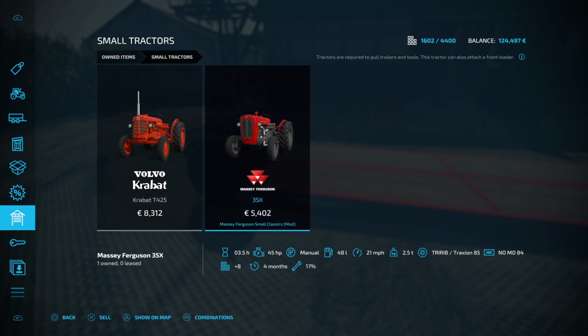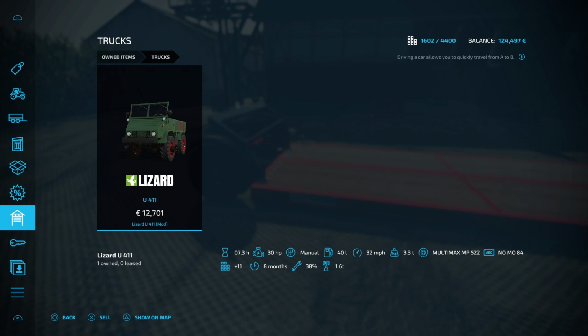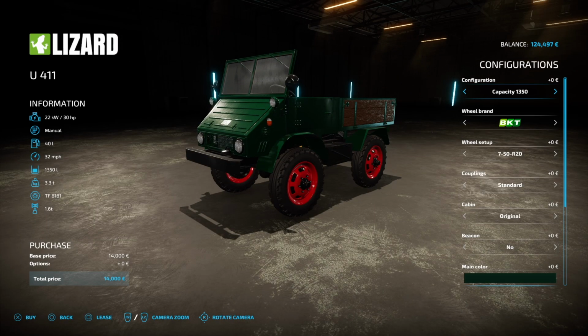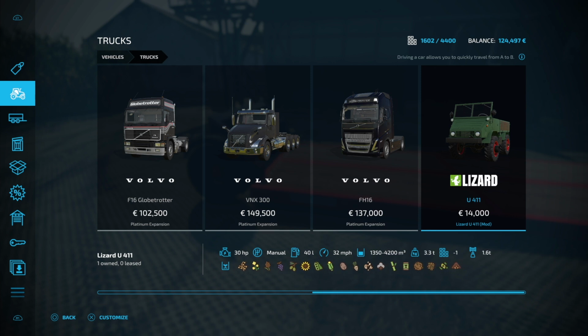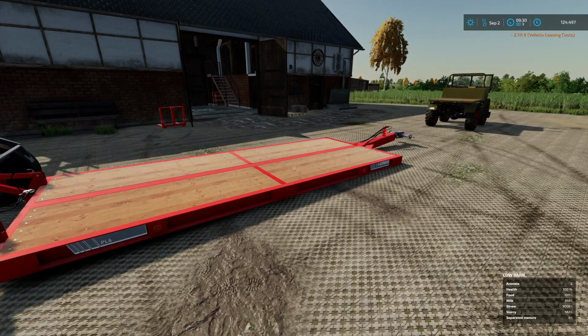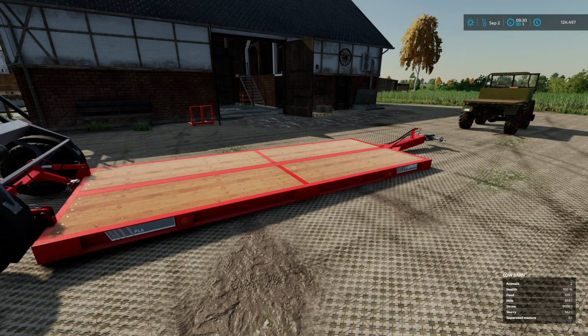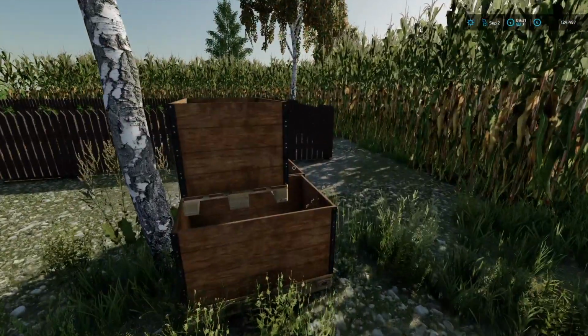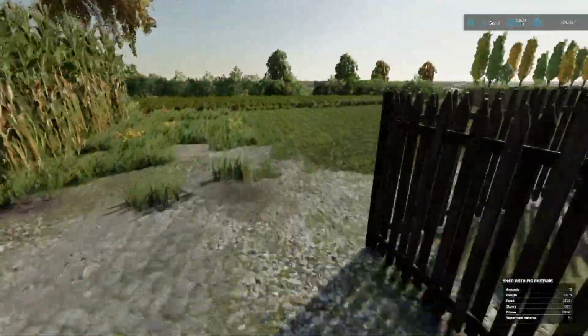What have we got power wise? 45, that's nowhere near, that won't work. 30. Can that be upgraded? No, it is just 30. It's going to get expensive then. We're going to have to... Right, I've got boxes for corn. I've got boxes for beets.